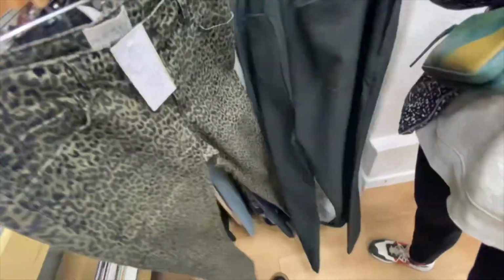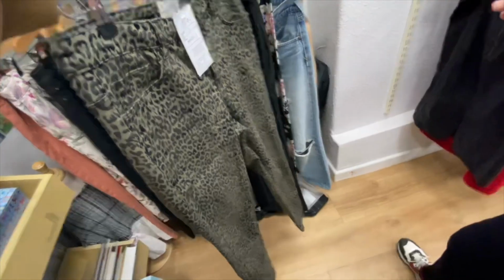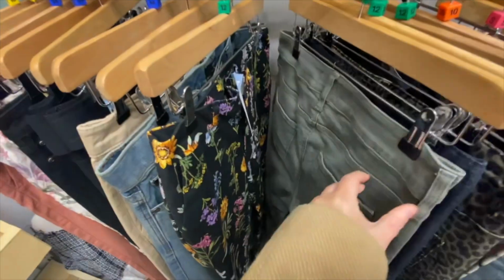I was trying to convince Abby to buy these leopard pants for herself, but in the end she was not convinced.